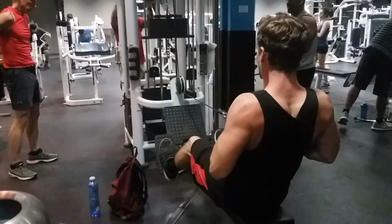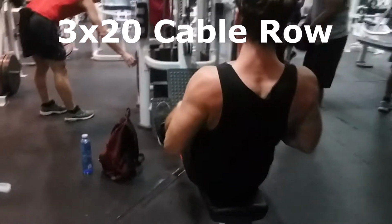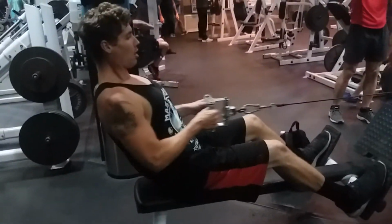Alright, so the cable row, and I wanted to really show you guys the detail in my back. Look how ripped that damn thing looks. But anyways, I do about 3 sets of 20 of the cable row, starting off with your max and decreasing it lower with the sets.